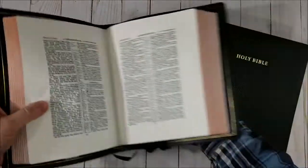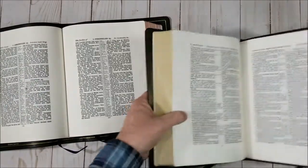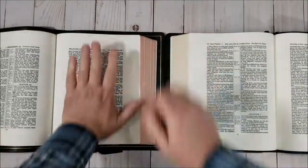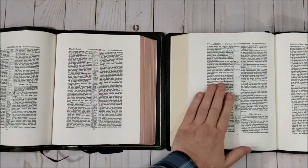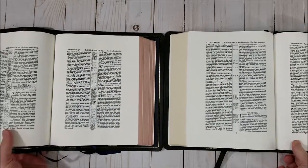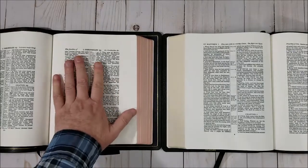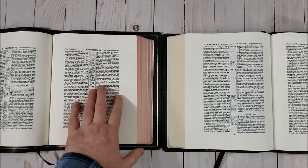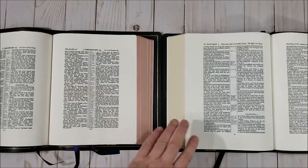And the paper on these are the same. 38 GSM. Well, the same thickness, not the same paper, same thickness. 38 GSM. This one is a little bit creamier colored almost than this one is. They're both really nice Bibles. The newer version, this is the first edition of the Allen Brevier Clarendon. The newer version has 42 GSM paper, if I'm remembering correctly.